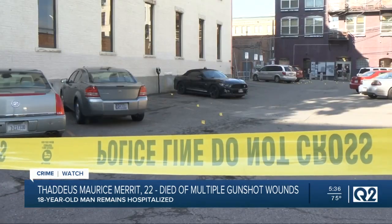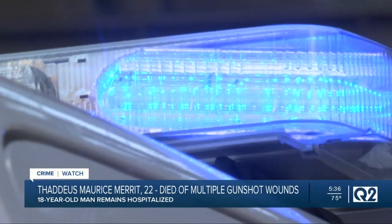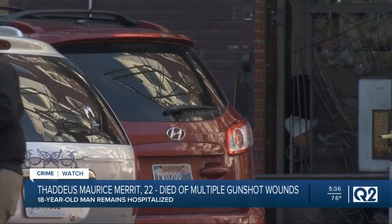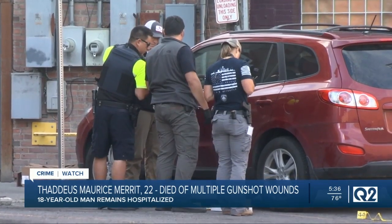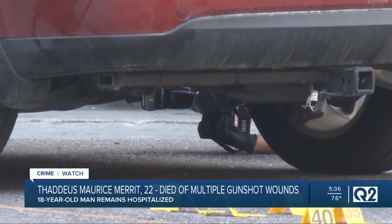Yellowstone County Coroner Cliff Mahoney says 22-year-old Thaddeus Merritt died at the hospital from multiple gunshot wounds. Mahoney says Merritt is originally from the Chicago area, but also has a Billings address. An 18-year-old Billings man who has not yet been identified remains in the hospital tonight. Police are still investigating and have not released details on a possible motive.